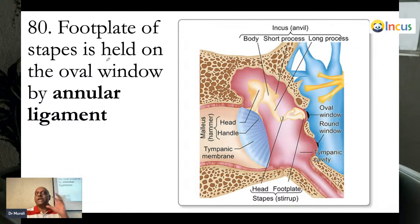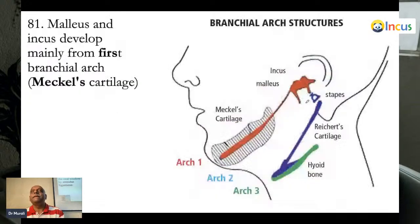Footplate of the stapes: between stapes, incus, malleus, which is most medial? Stapes. So basically stapes will be abutting the oval window. To attach to that, it has a ligament, which is called the annular ligament, is what you have to basically remember. So oval window, stapes. Stapes, oval window. This is what you need to remember for tomorrow's exam.